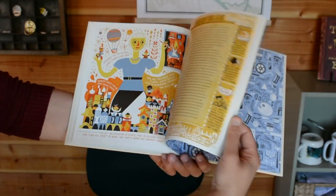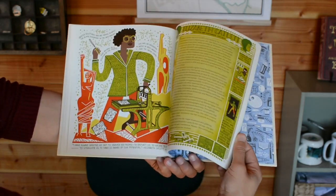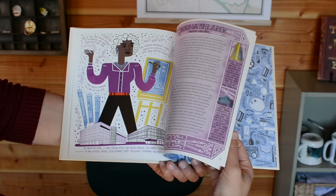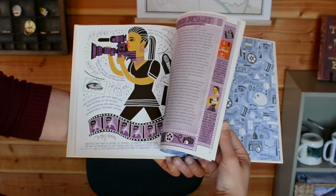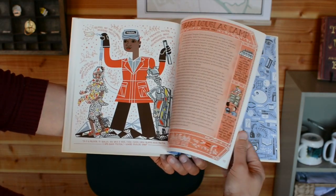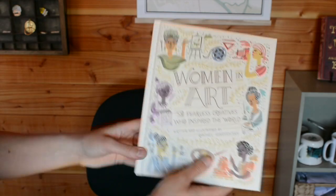So this would be a lovely gift for a child who's into art, or an adult. I mean, it's pretty versatile. I think it's mostly designed for children. It was a children's non-fiction book, but either way, it's just lovely.